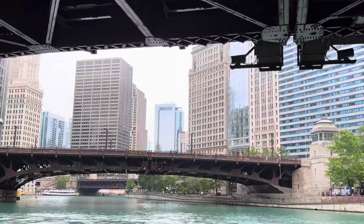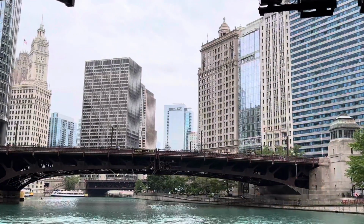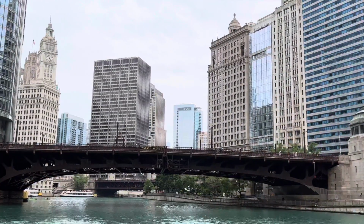The building is also very famous for having been featured in the hit Chicago documentary Transformers: Dark of the Moon.